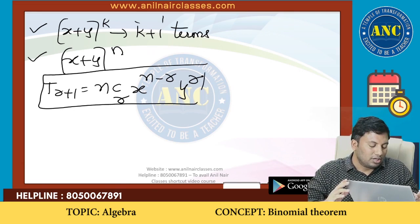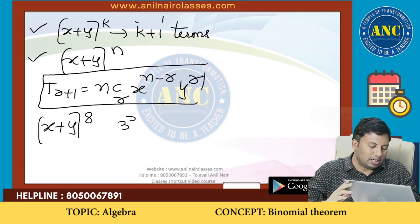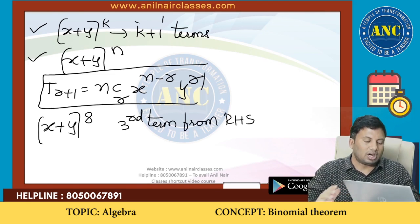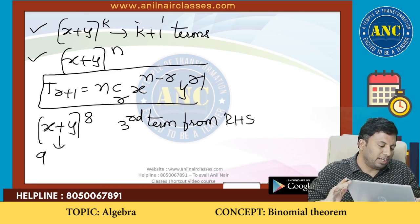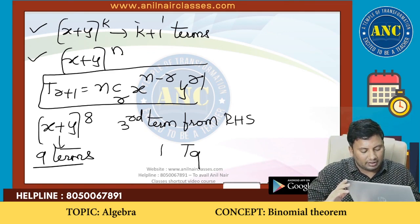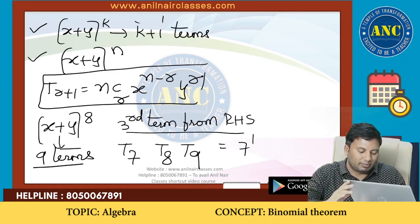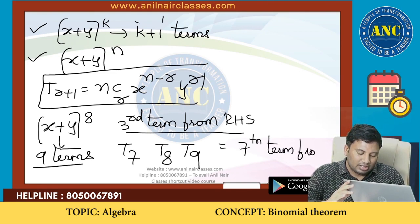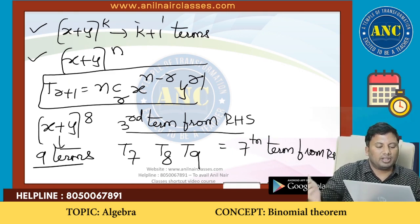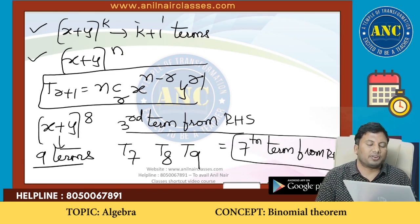Now, suppose I want (x plus y) power 8, third term from the right. (x plus y) power 8 gives a total of 9 terms. 9 terms means the last term is T9, here it is T8, here it is T7. Third term from the right hand side is nothing but seventh term from the left hand side. Are you all with me?